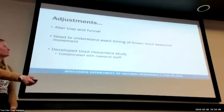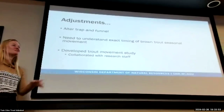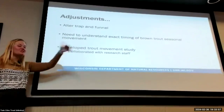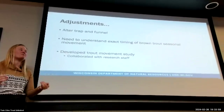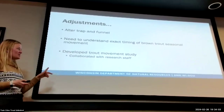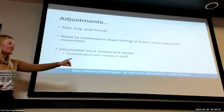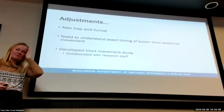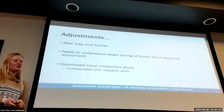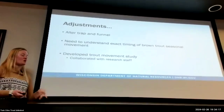In future years, we've got to figure out what's wrong with our trap. At least we were preventing movement upstream for brown trout. And we've got to understand the exact timing that brown trout are coming up. So to do that, we developed this trout movement study. We collaborated with our research staff down in Madison, and we came up with this study to evaluate seasonal trout movement.